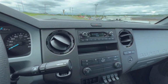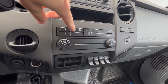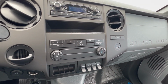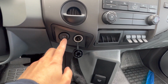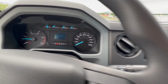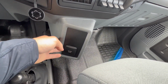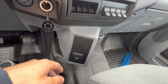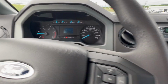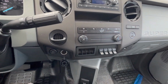Now moving to the middle, we do have your standard basic radio here. And then we do have your single zone, standard climate control with the air conditioning, which is certainly helpful. And we do have your diesel engine brake there, so we can click this and you'll get a little icon in the gauge cluster. You do have a 12-volt outlet as well as a 110-volt outlet down here. Now this is an option on F-750. We do have a tow haul mode here, so we can push this. It will give you a little trailer icon right in the gauge cluster.